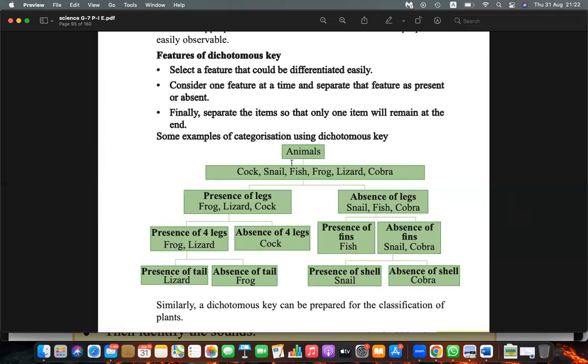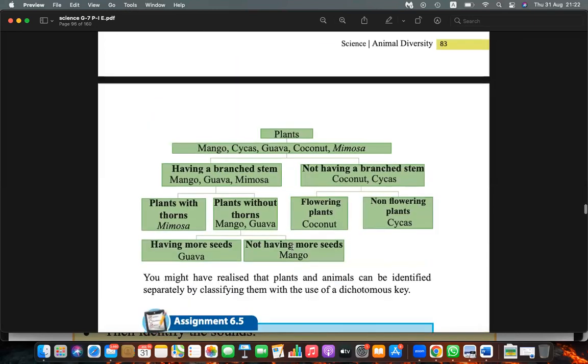A dichotomous key is always about the presence and absence of a particular feature. So we are going to divide things into two groups by the presence and absence of the particular feature. That is what the dichotomous key is. That's easy. Plants can also be divided according to the dichotomous key.